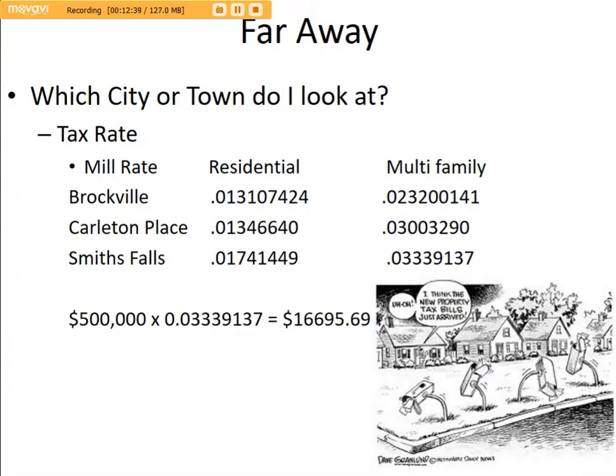Another thing to be aware of and watch is what are the taxes in each of the municipality. So you think taxes are pretty much the same across all municipalities across the country, but the reality is each municipality has the right to set their own mill rate. The mill rate is a number combined by your province or state and your county and your municipality. They combine all of the services that are required, they come up with a mill rate. So for example, the residential mill rate in the city of Brockville is 0.013107424. You take that number, and you multiply that against the assessed value of the property, and that will give you the taxes for the year.